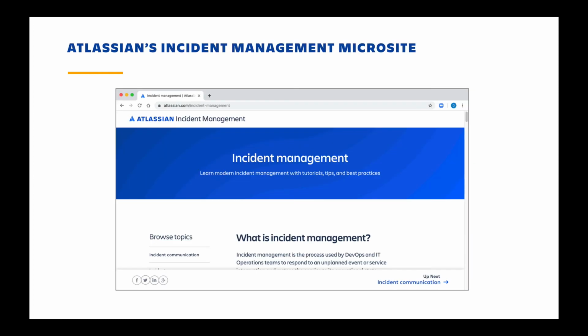The other thing is we actually have an incident management microsite where we've started posting the best practices and some tutorials if you're just getting started in incident management. So I encourage you to visit Atlassian.com/incident-management, with a hyphen in between incident and management. It's a destination. It's gaining popularity. Every week we're seeing more and more people come to this site to get those best practices.